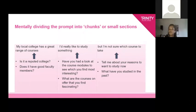So if you can get your students to do this, the chunking, it really helps them, because oftentimes what happens is, in a hurry, students forget the other parts of the prompt. They want to fixate on only one part. Okay, my college, or I don't know what to take. But there is more to the prompt than just one bit.